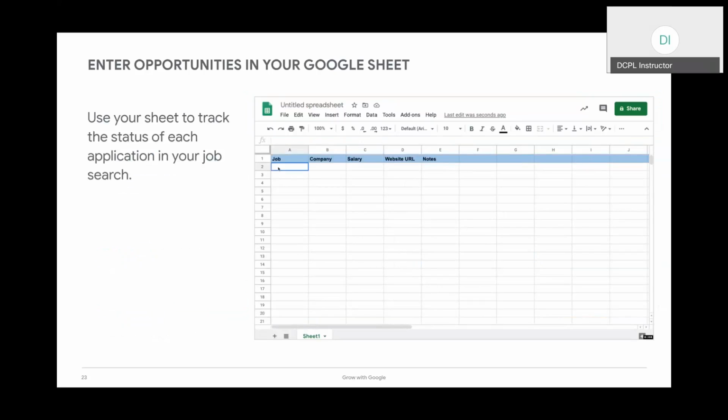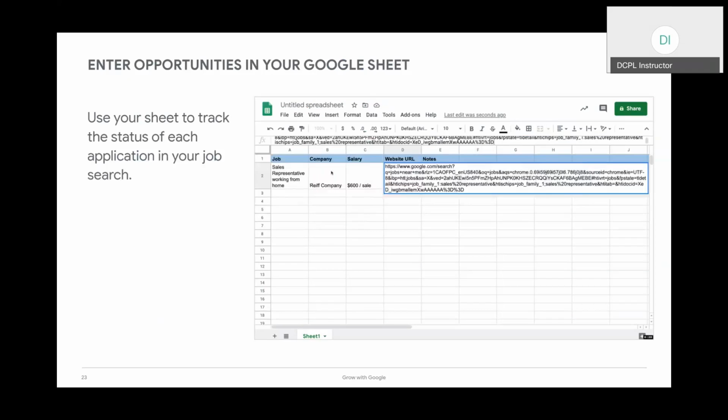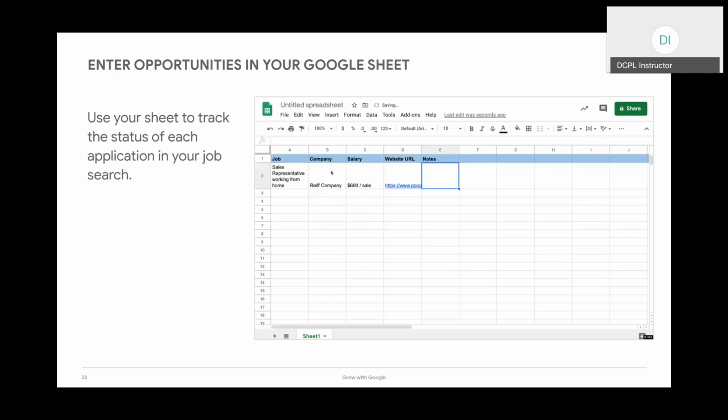Now you want to enter opportunities into your Google Sheet. So you can use the sheet to track the status of each application in your job search. As you can see for this one, they're typing in the sales representative working from home, the company it's for, expected salary. So all these are information to keep track of to make it a little easier instead of having to go back to that overall list. The website URL could be very handy if you need to go to the Google search, so you can have it saved in two locations. So you can go back to your saved list for job searches, or you could open up the spreadsheet.